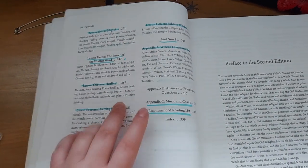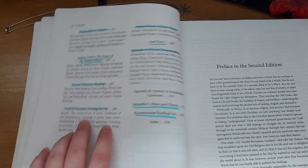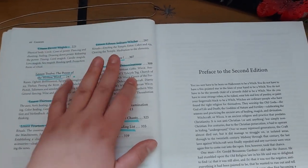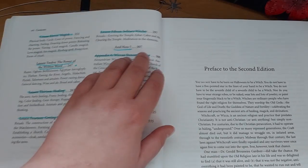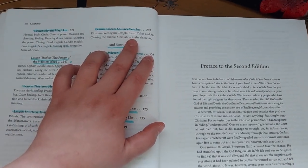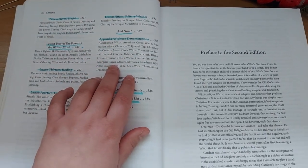So again, we get a healing section, and the construction of rituals and that sort of thing, and then we actually do have a section on solitary witches, which I think is kind of funny, because up until this point, this has all been very coven-based, and now we have the solitary witch part, which again, he did write a book on solitary practitioning, so that is something that you could get into as well.